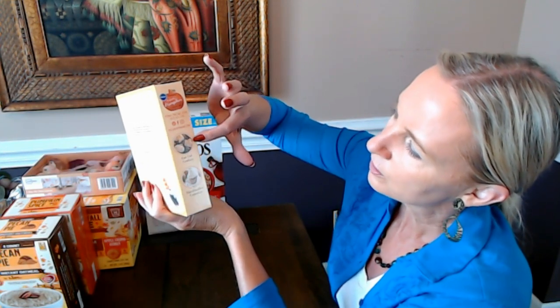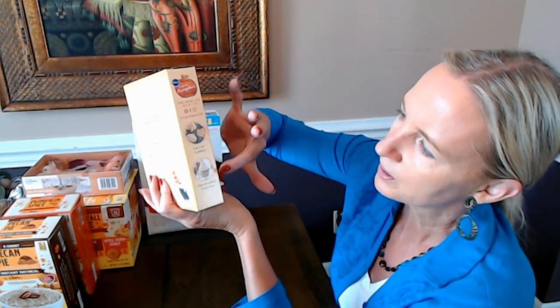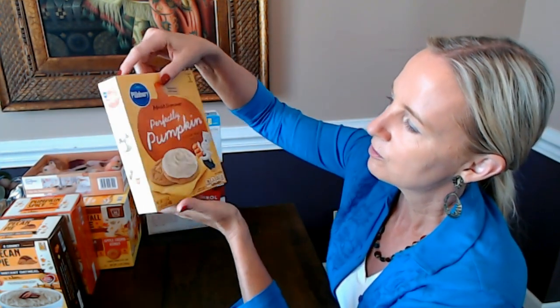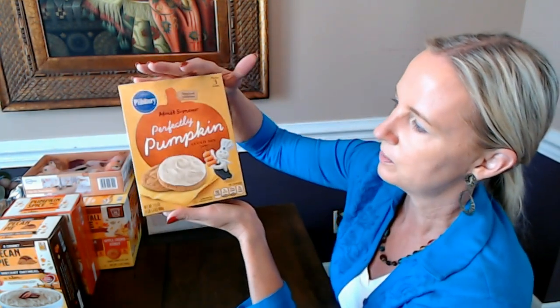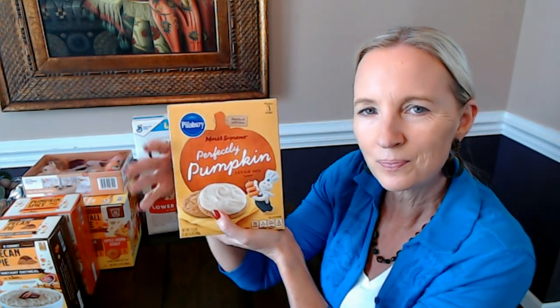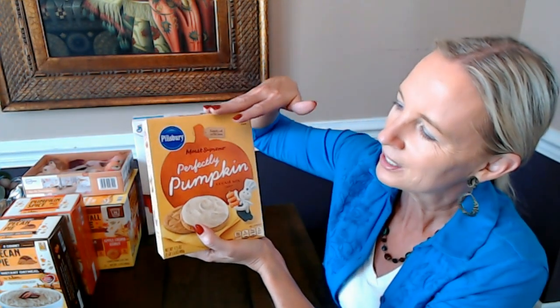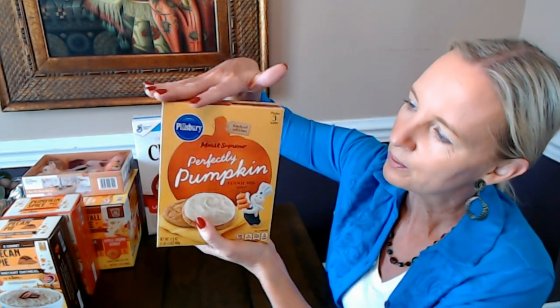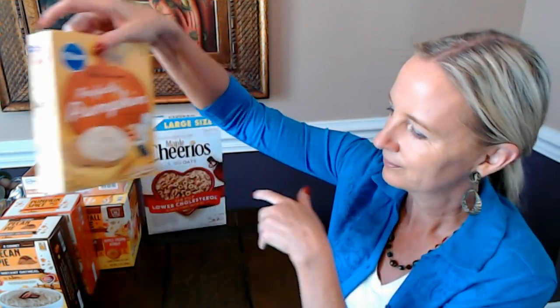You can cut out cookies. You can make marshmallow cupcakes. So you can go to PillsburyBaking.com and find other uses for this mix. But this is a 17.5 ounce box of Pillsbury Perfectly Pumpkin Cookie Mix. And again, it's limited edition. The little tag up here on top of the pumpkin tells you that. Yummy.